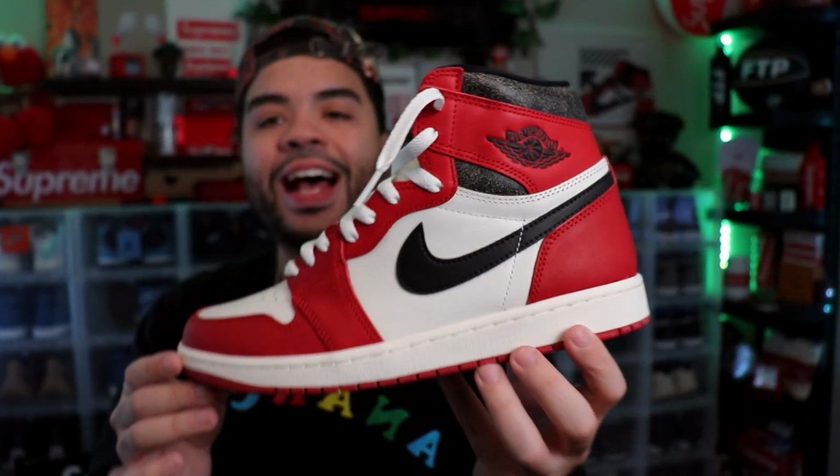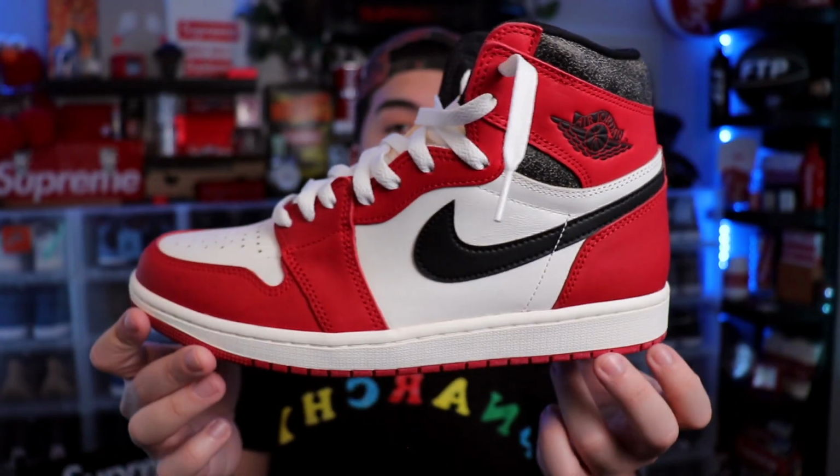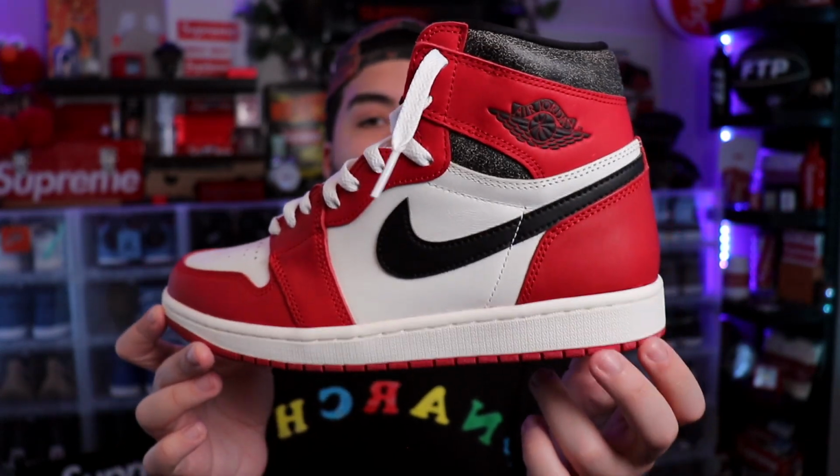Saving the best for last, Chicago Lost and Found 1s. I feel like it's the perfect time to start pulling these out. I don't know how much more praise I can give to this sneaker. It's literally the perfect sneaker in my opinion. You get the vintage vibes with the perfect color. Definitely excited to start wearing these more as spring happens, as summer comes. This is gonna be in my rotation.